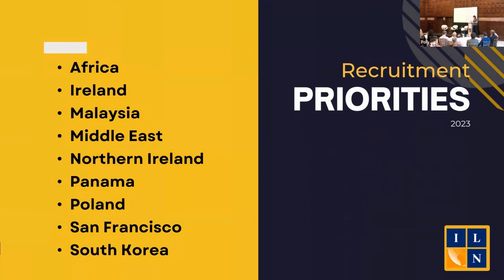As you can see here, this is our alphabetical list. It's not necessarily a list by importance. And of course, Africa and the Middle East are big places. So we're looking to fill in some key countries like South Africa, Nigeria, Oman, and Saudi Arabia.